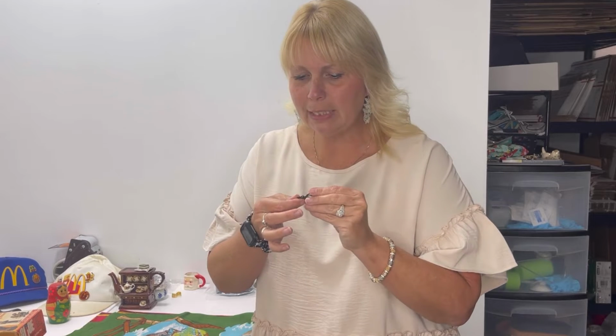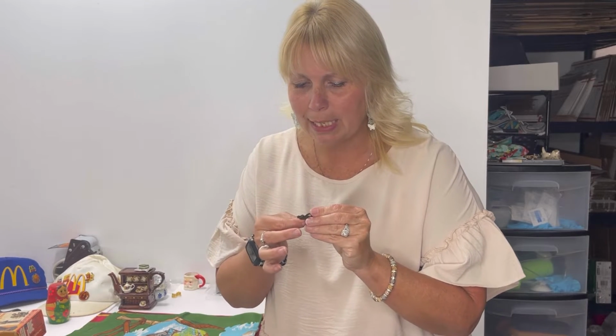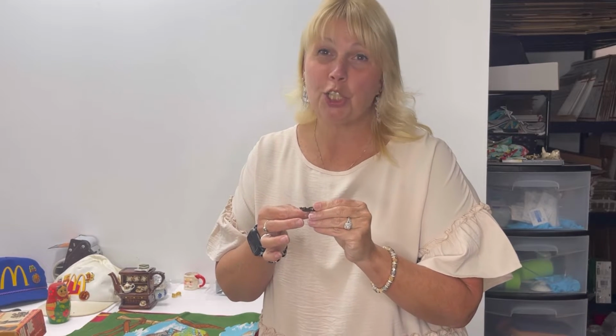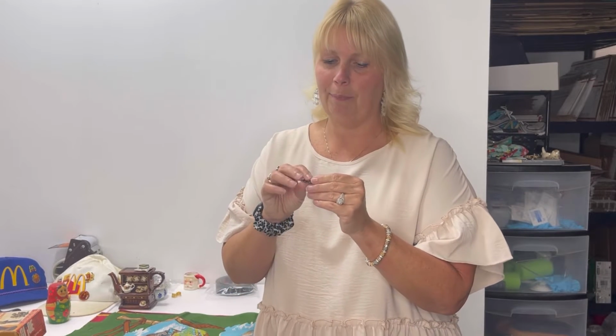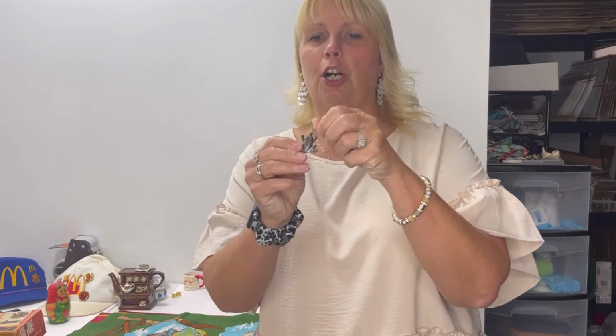That estate sale had frogs everywhere. So if you were a frog lover, you would have totally wanted to be at this estate sale. Anyway, this is a pewter piece. I'm sure I will mispronounce this. It's like Metzky, I believe. And it's just a little charm or a pendant.